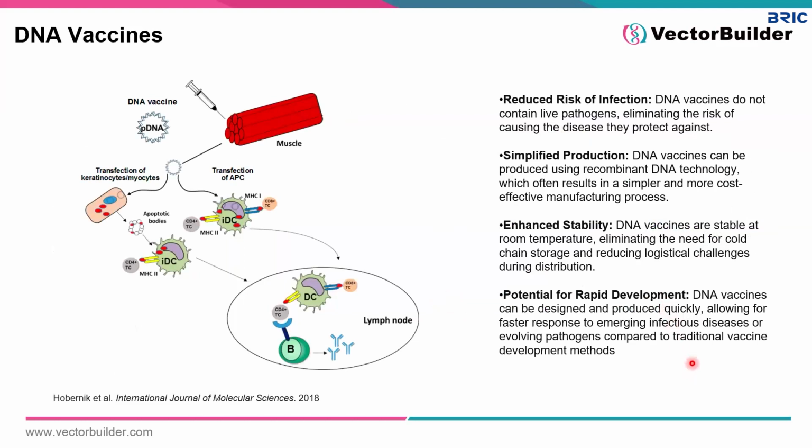DNA vaccines offer several significant benefits compared to traditional vaccine approaches. Firstly, they are inherently safer as they do not involve the use of live pathogens, reducing the risk of causing diseases or any adverse reactions. Additionally, DNA vaccines are highly stable at room temperature, simplifying storage and distribution requirements. The versatility of DNA vaccines allows for their rapid development and customization, with a wide range of infectious diseases possible to target by just modifying the DNA sequence.